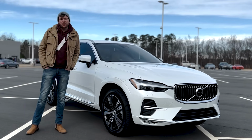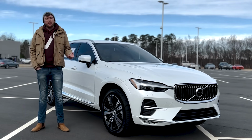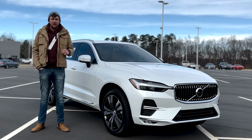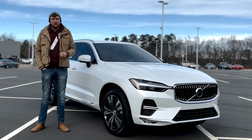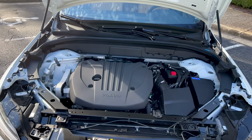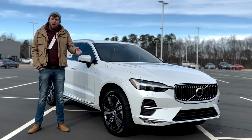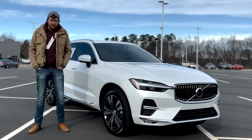So from there, you can either choose the B5 or the B6. The B5 has a front-wheel drive powertrain, or for an extra $2,300, you can have the all-wheel drive powertrain, coupled to a turbocharged 2.0-liter 4-cylinder engine that outputs 247 horsepower and 258 pound-feet of torque. And all models come with an 8-speed automatic transmission.